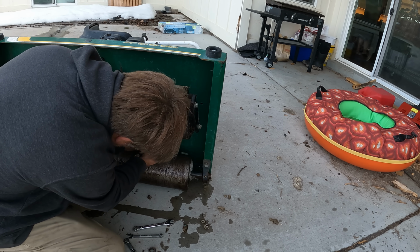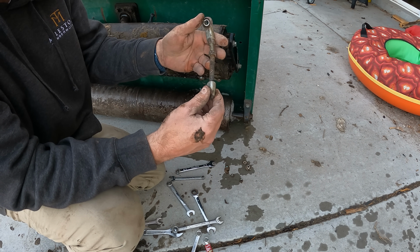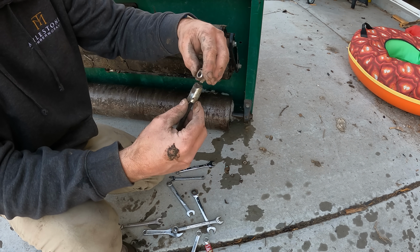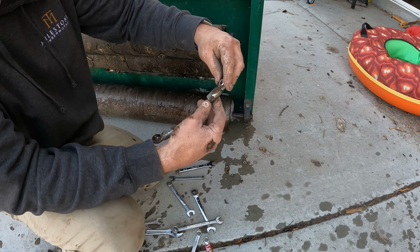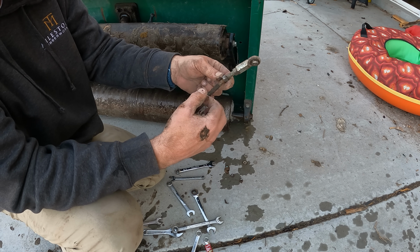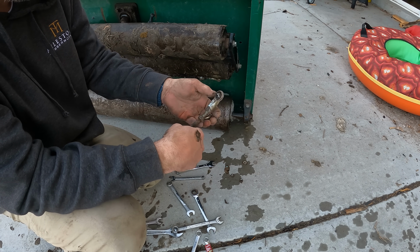I highly doubt they'll have this at the Ace. I think I may get lucky and find something like this, but look, that's bent. That's no big deal. We can bend that back into shape. But this was like that. Not a big deal, really. Just have to see if I can find a threaded rod. Not a big deal. And then one of these. And I'm pretty sure they've got these at the Ace. Man, I might just get lucky.